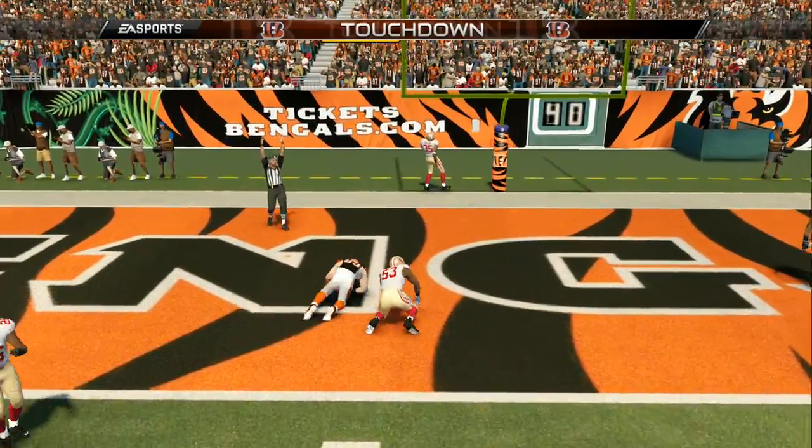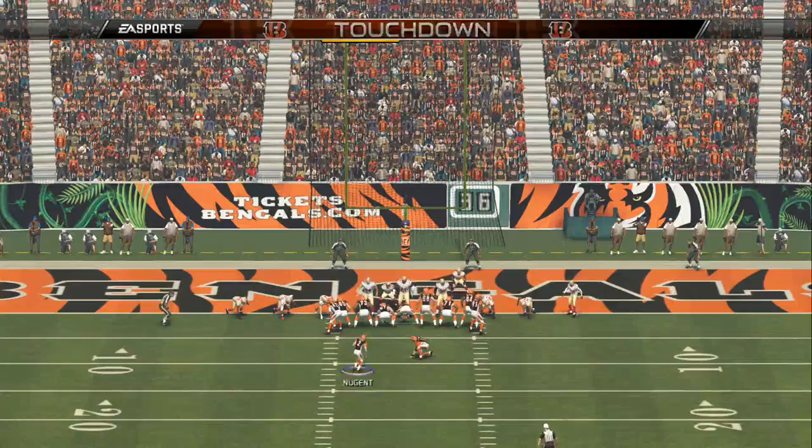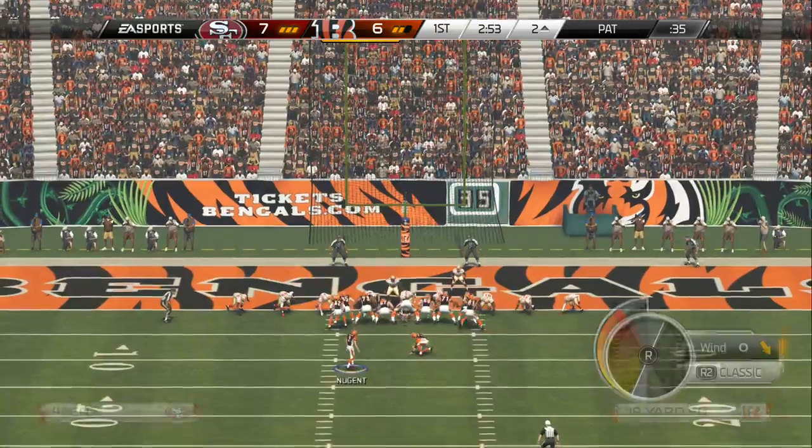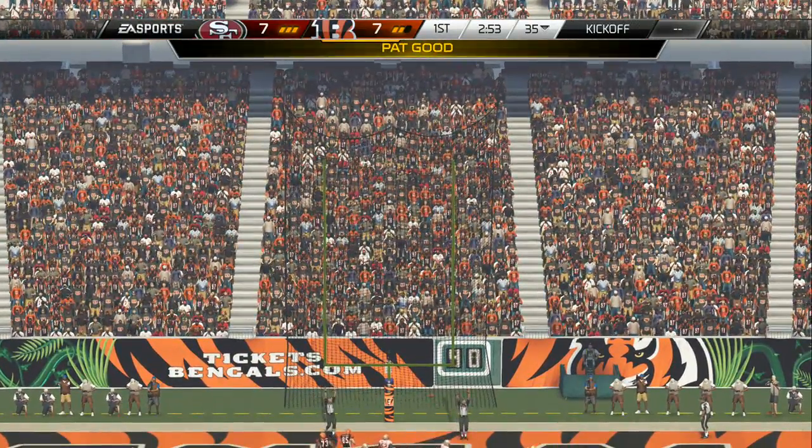Brings it in for the score in the end zone. Good job by the offense. They get in there. They tie this game up. Now we'll see if the defense can take advantage of that momentum and keep it on their side.